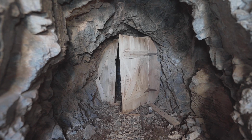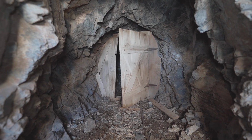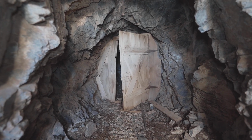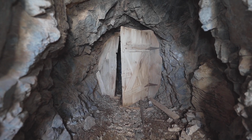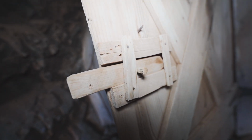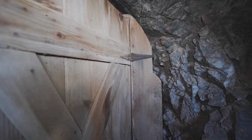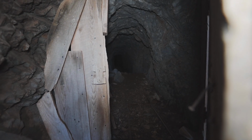Okay, so just inside the portal is this door, an old wooden door. It has an interesting wooden latch on it as well. I'll show it up close, but pretty cool to see that. So we'll head past the door and into the mine. So that's the latch. Got some hinges, and then the tunnel continues beyond this. So we'll go on and check it.